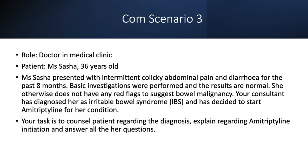So for now, we have discussed your case in detail with our bosses, and we have decided to start a medication for you to help with your symptoms. Would that be okay? What medication, doctor? The medication's name is amitriptyline. Have you heard of that? Yeah, I heard patients with mental illness tend to take this medication. Do you mean I have a mental problem now, doctor?